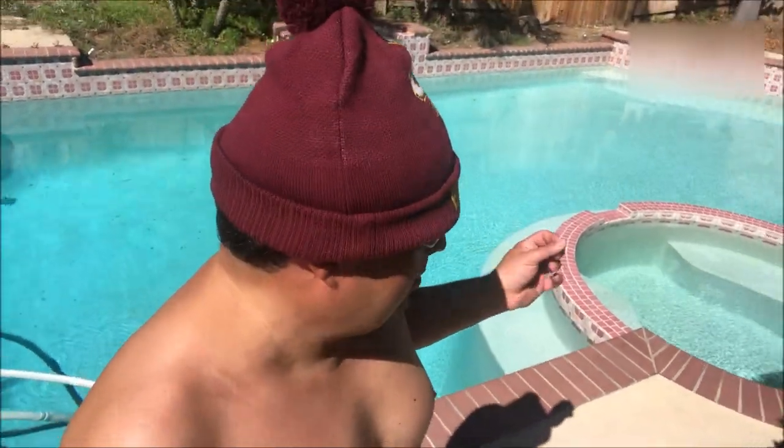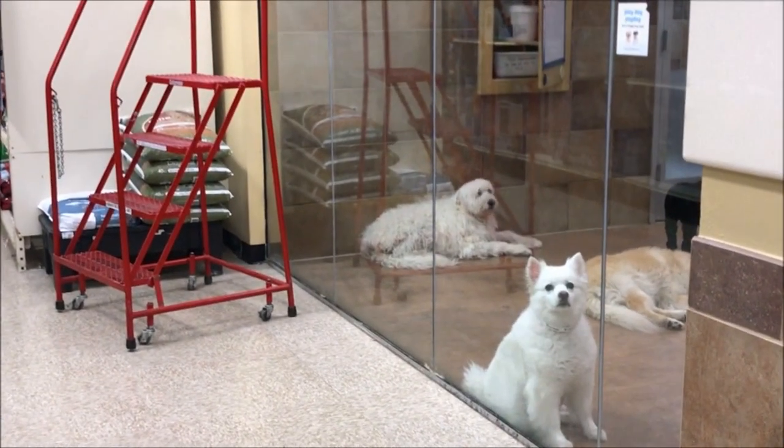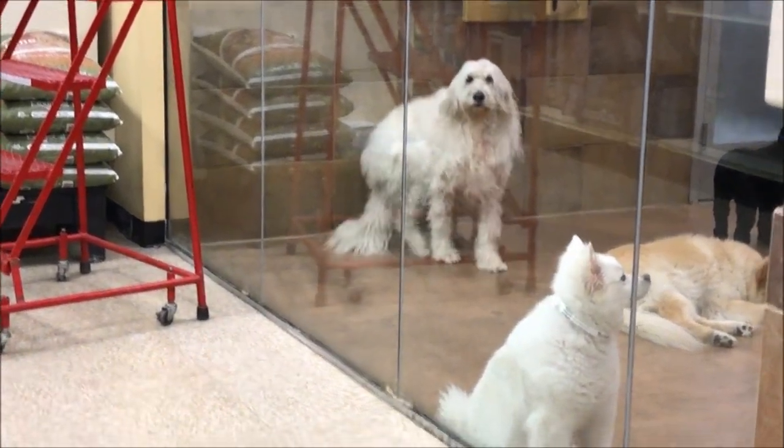Okay, so this experiment requires a pool and a dog. We have the pool. Now let's go get the dog. We're gonna need to pick a very aggressive dog for this experiment. Someone who'll come after intruders.